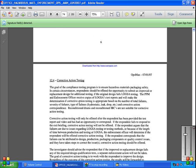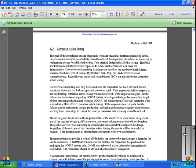Corrective action is not offered for reconditioned drums. The reconditioned IBC is not suitable for corrective action testing. Corrective action testing will be offered only if the respondent has been provided the test report and video and has had the opportunity to respond. If the respondent fails to respond to the briefing, corrective action testing will not be offered, or if the respondent argues that the failures are due to issues regarding the LOGSA testing and testing method, or because of the length of time between the production and testing by LOGSA.